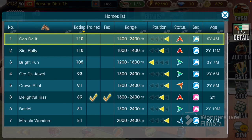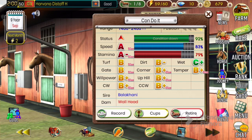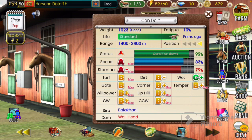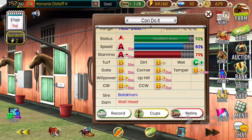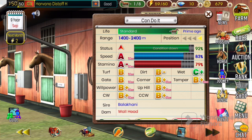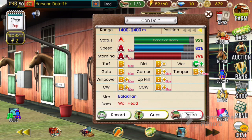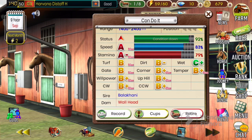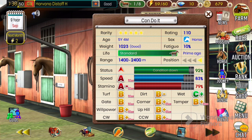As you can see, Conduit is pretty much maxed out. He's at a 110 rating. He's a 5-star horse, and he's at his prime, but at the later stages of his racing career. So he'll be someone I'll probably be retiring soon. He doesn't have a bad speed and stamina rating, and all of his other stats are B plus solid, so we could potentially get an A-level ranked horse if we use the right broodmare.